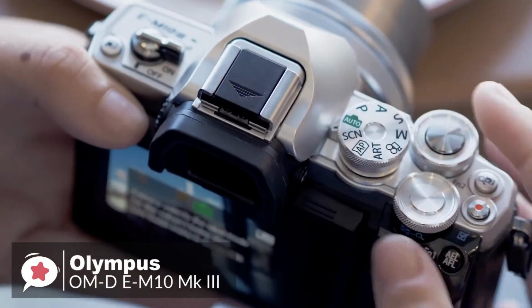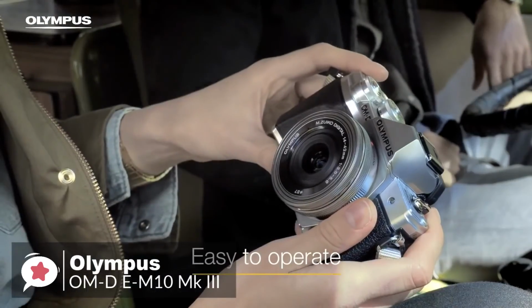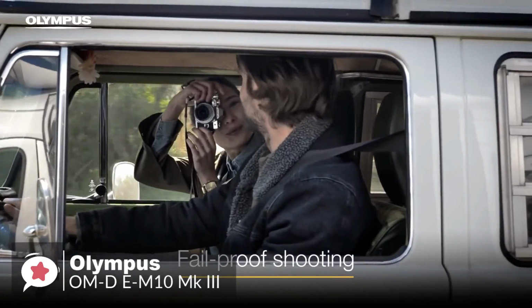Overall, the Olympus OMD EM10 Mark III is easy to use for first-time camera buyers while being capable enough for enthusiasts, and features lots of smart features that you won't find anywhere else. This makes it one of the best cameras on the market at its price point, and one you should check out.